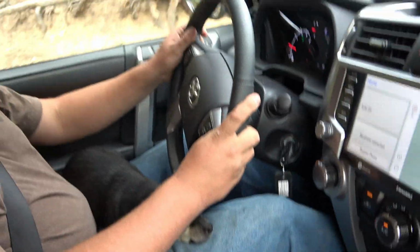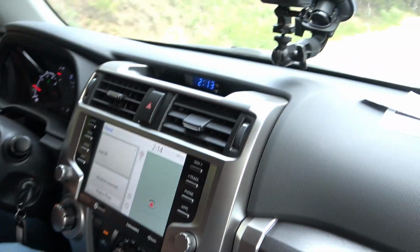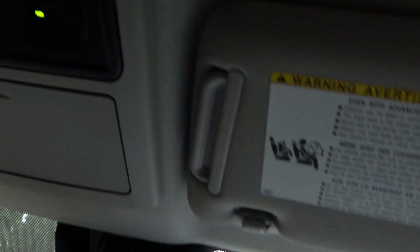Yeah, it's interesting. Yeah, it's the same old hard plastic we've seen for decades. So not a whole lot different. Let's see. It's got a lot of switches up there.